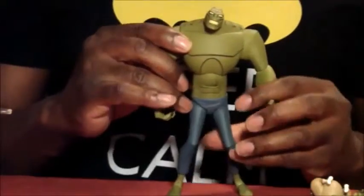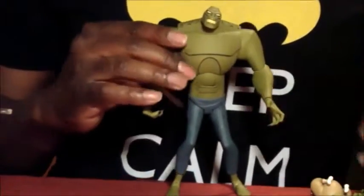So in all, a decent amount of articulation. He comes with two pairs of hands that belong to him.